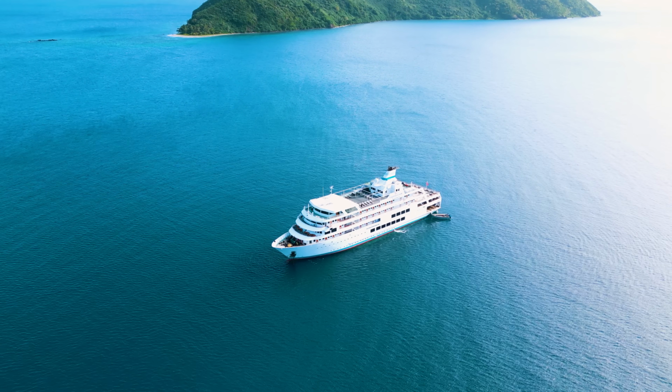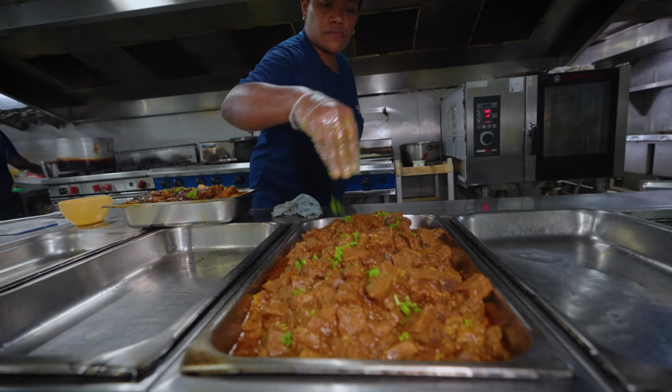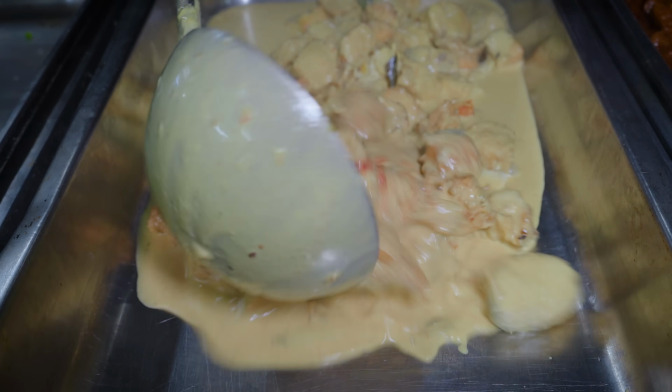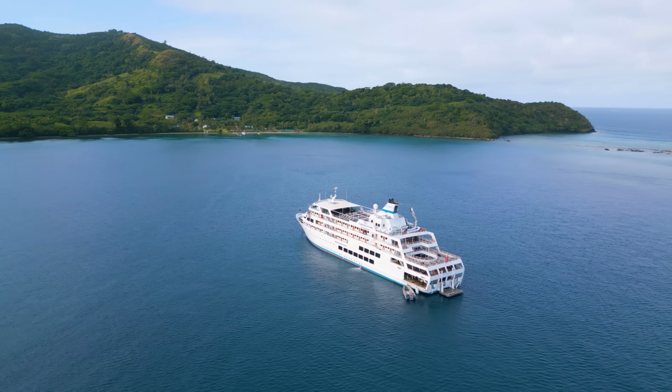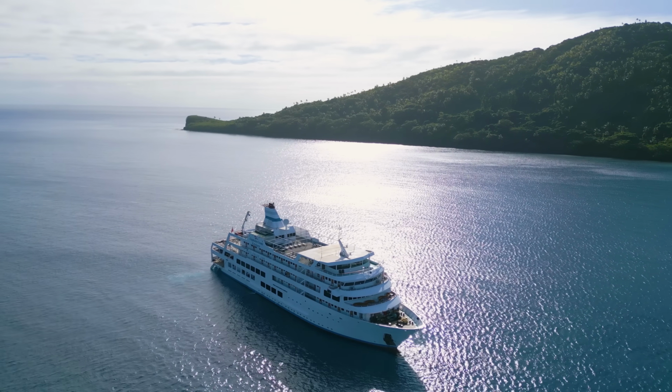The food on Captain Cook Cruises has been amazing. They really give you a good variety of food. There's buffets, there's been an Asian buffet, there's a steak night, sometimes you have a la carte meals. They feed you breakfast, lunch, dinner, but there's also snack time and tea time in between. There's so much food, you will not go hungry.